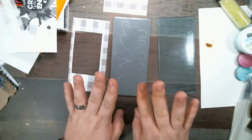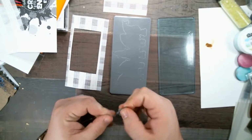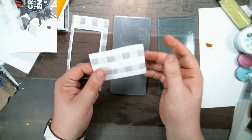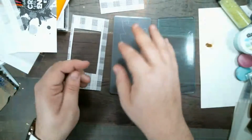Okay, so now let's do... I want to show you something that's a little bit more detailed. So that was just a square, or a rectangle. That was impressive, but it's just a rectangle. I could have cut that out with my trimmer.